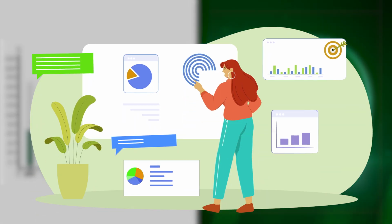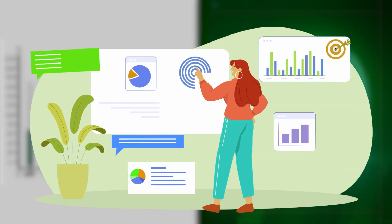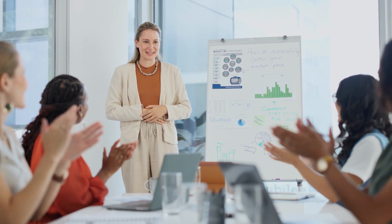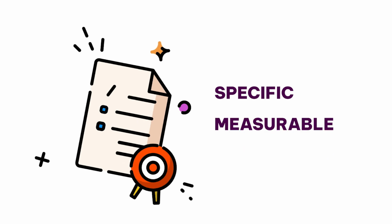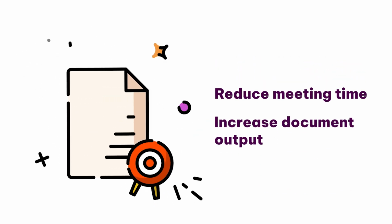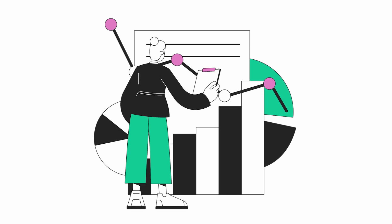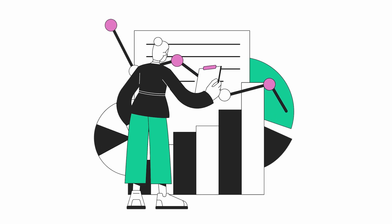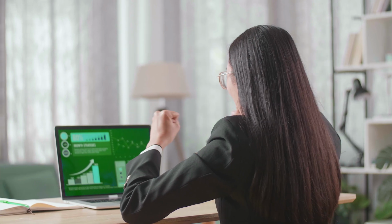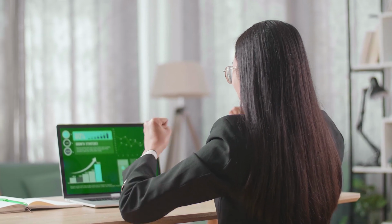Use insights from Slack, Zoom, and Google Docs to analyze team performance and make informed decisions that foster collaboration and drive productivity. Set specific, measurable goals for your remote team, such as reducing meeting times or increasing document output. Collect and analyze data to understand how well your team is meeting these goals. Use this information to make adjustments and continuously improve your remote work processes.